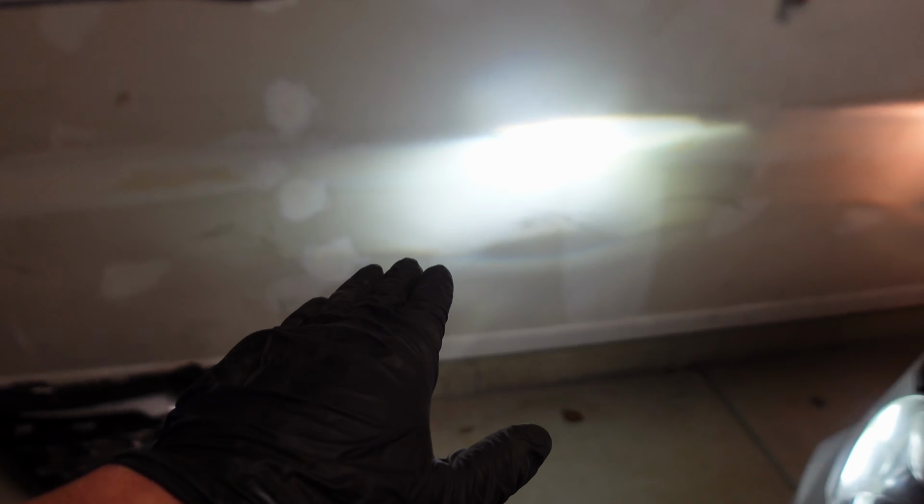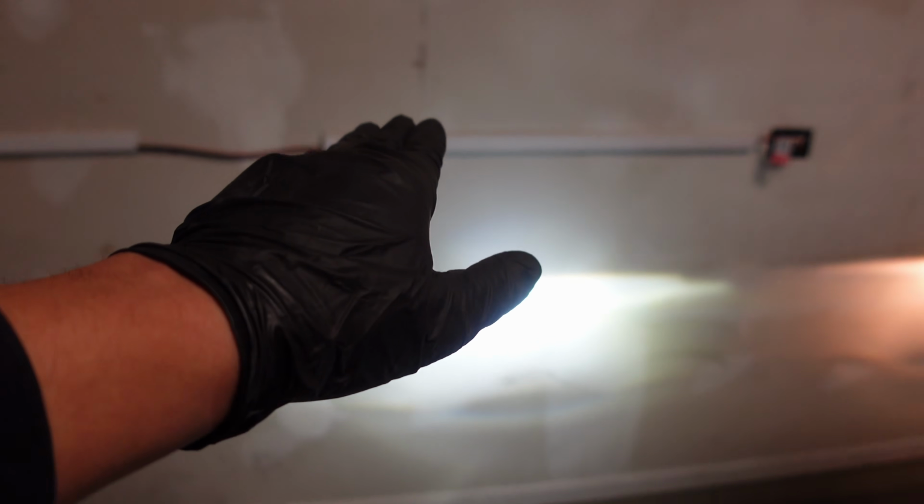Now, it's more towards the outside, so let's flip it around some more. There you go. All right, so that's pretty much what you want. You want that big portion right down the middle. If you look at the halogen over there, we got the middle. It's all nice and bright, and then of course it spreads out, and that's what you want. Of course, you want some at the bottom because that lights up the ground. You don't want it up here because then you're gonna blind people.